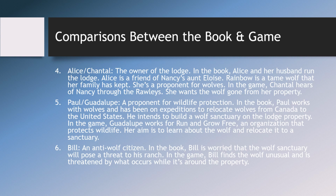And he intends to build a wolf sanctuary on the lodge property. His game counterpart, Guadalupe Comillo, works for Run and Grow Free, which is an organization that protects wildlife. And her aim is to learn about the wolf that's at Icicle Creek and then relocate it to a sanctuary. So some similarities there. Then we can look at Bill.